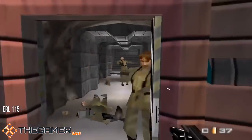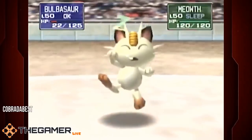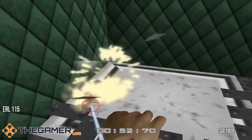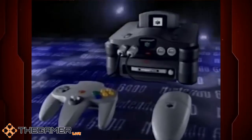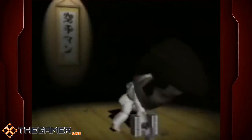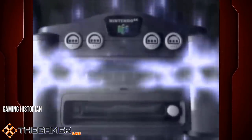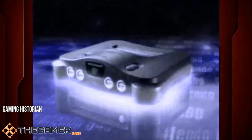Online gaming. Imagine how much fun it would be to play the original GoldenEye, Pokemon Stadium, or Mario Party online. Well, that was the idea Nintendo had when it first introduced the 64DD console expansion. Even though it was promoted for months, the 64DD never actually reached store shelves in North America and was only released in Japan.